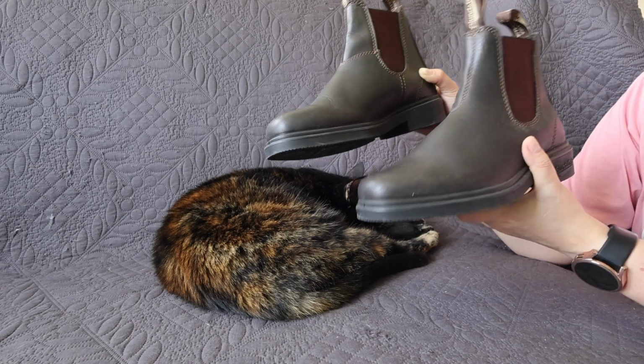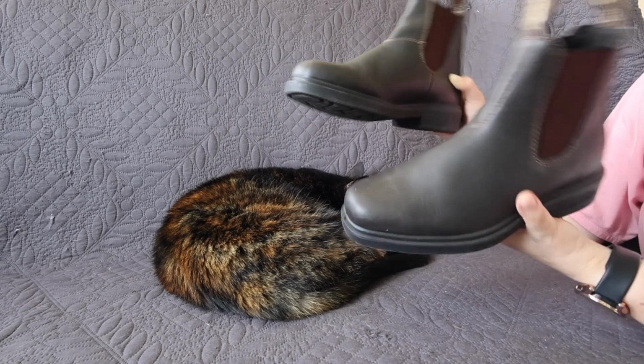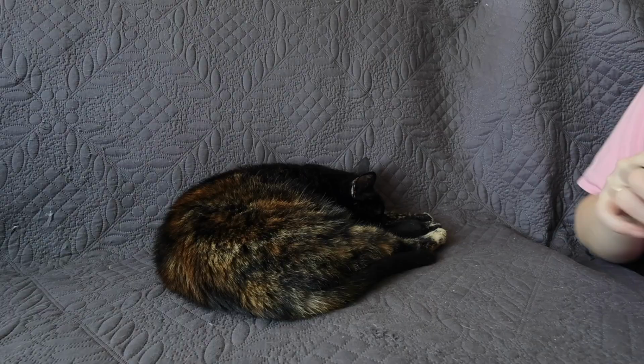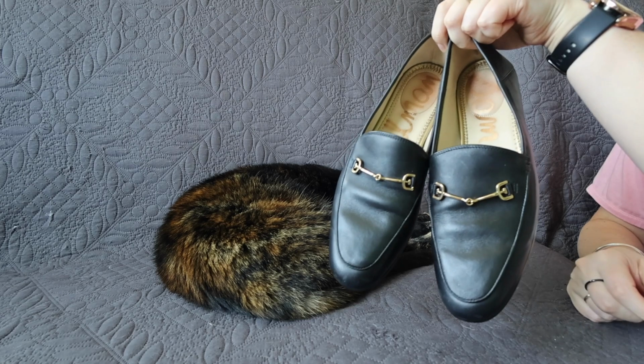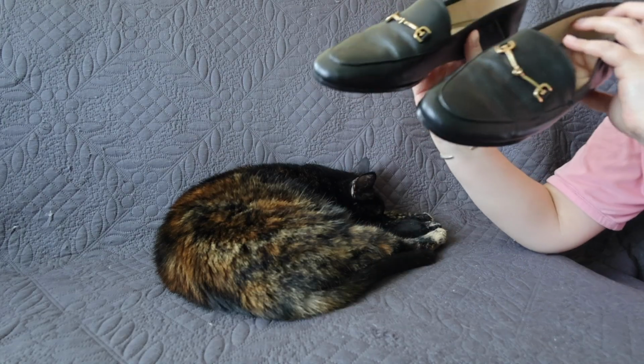I would go for something else, something more sleek. So they're fun, they're casual, but they're definitely not dressy if you ask me. And then the final pair of shoes I want to show you is the Edelman Loraine loafers.